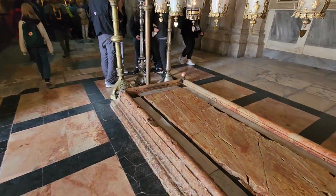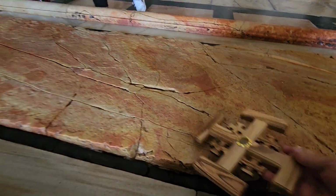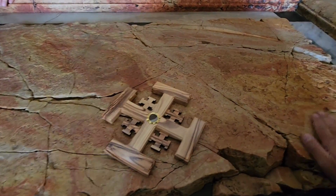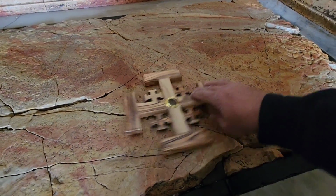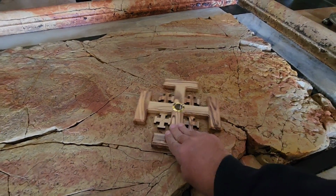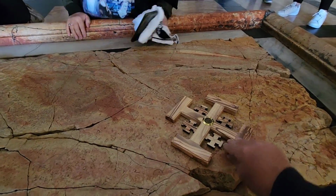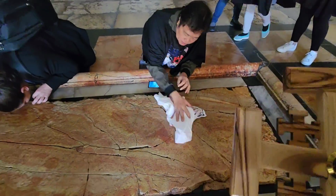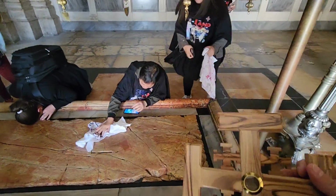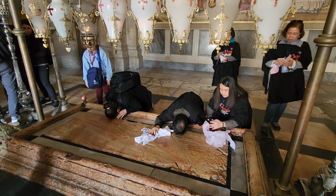The stone is actually surrounded with another marble because people want to take souvenirs. Oh, the smell is amazing. It's covered with anointing oil. Then your cross now, the minute you touched it, is priceless.